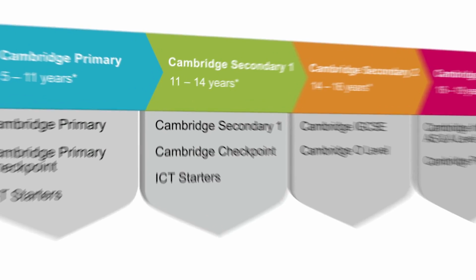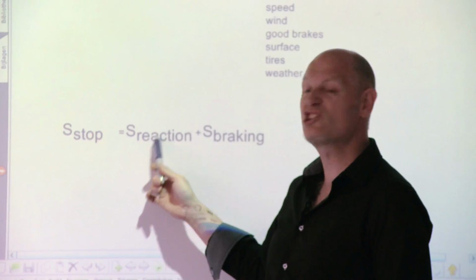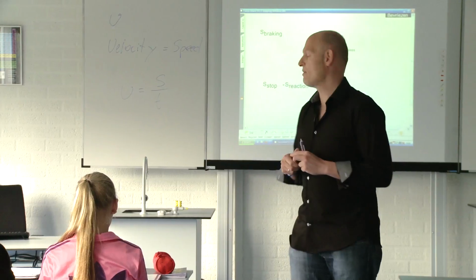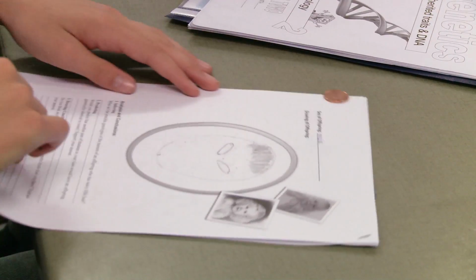Cambridge checkpoint tests are built into Cambridge Secondary 1, and they are taken at the end of the programme. They enable teachers to assess learners' progress and feed back on their strengths and weaknesses in the core subjects of English, maths and science. The tests are marked by Cambridge and provide an international benchmark for student performance. Cambridge checkpoint tests prepare bilingual learners really well for the next stage of learning.